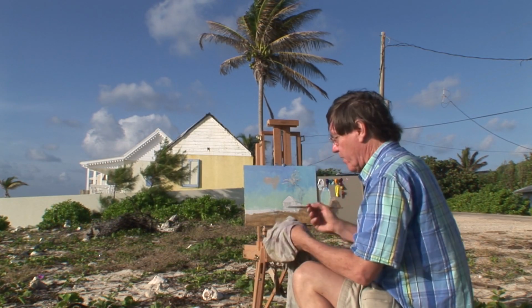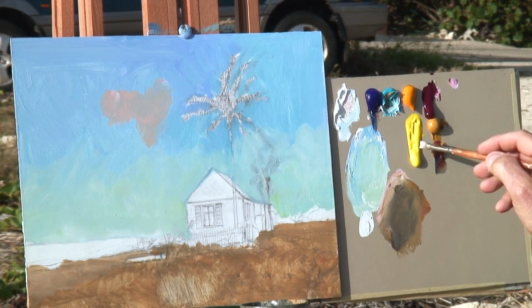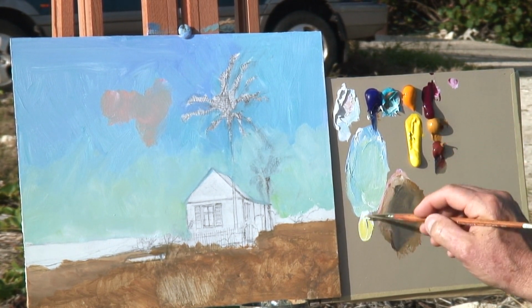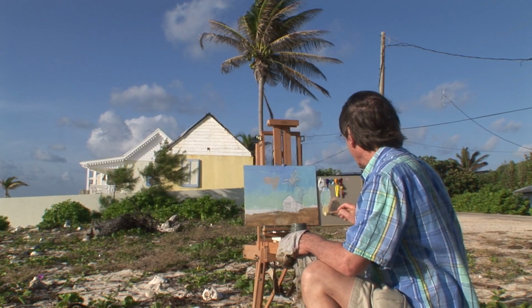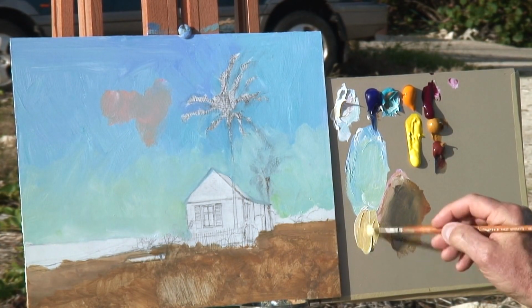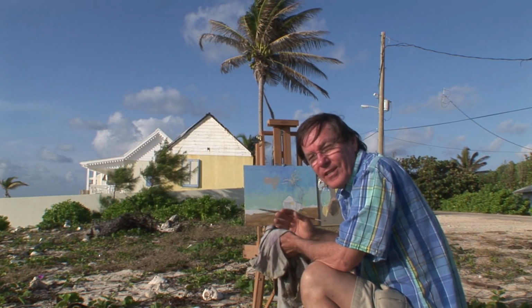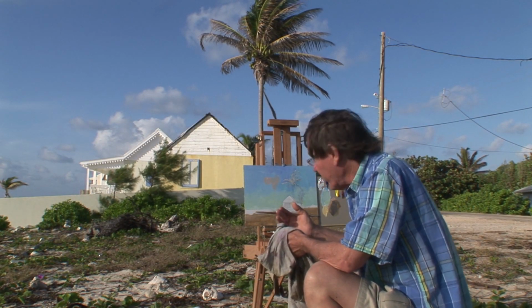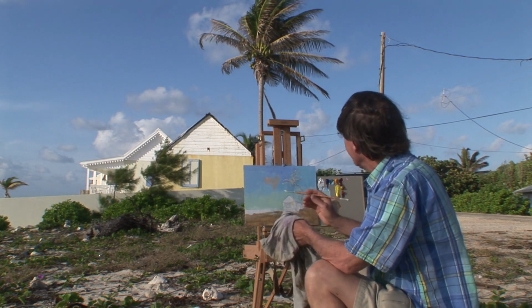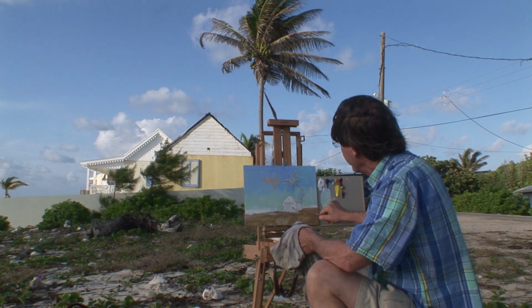Pick up a smaller brush, get some white and cadmium yellow light, a little bit of yellow ochre. We'll block this house in here. I'm squinting my eyes as I look at this, and by doing that I can tell more easily where the lightest lights are and the darkest darks. So as I look at this now, the lightest part of my painting is the top of this house, and this isn't far behind.